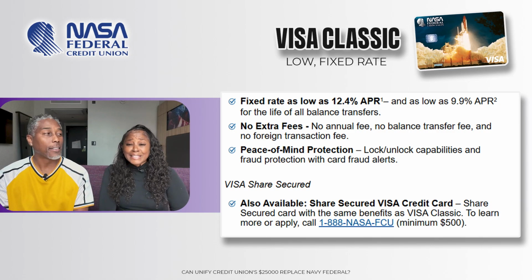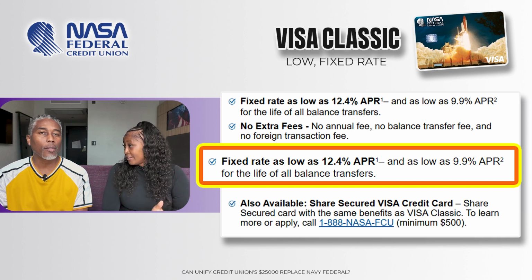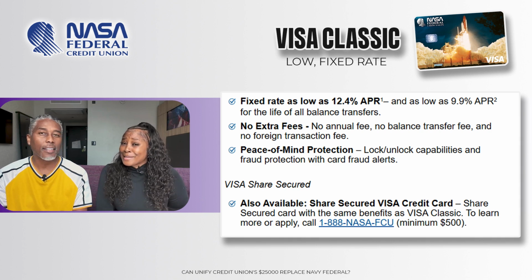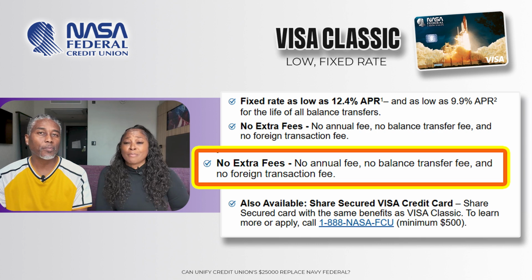Okay, Marvin, let's look at the Visa Classic credit card. Now, this credit card comes with a fixed interest rate of 12.4%, so that's pretty good. A lot of cards now are at 18%. We're talking about 24%. So this is a great card to look at if you're looking at something for a lower interest rate, okay? And I still love the fact that there's no foreign transaction fees with this card as well as no annual fee. Those annual fees can get up there. Yes. So when you're talking about cards that don't have an annual fee, I'm all for it.